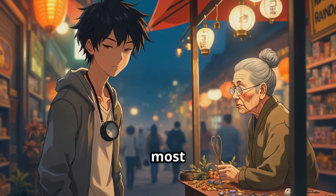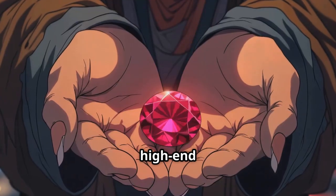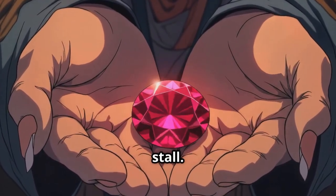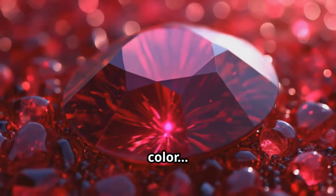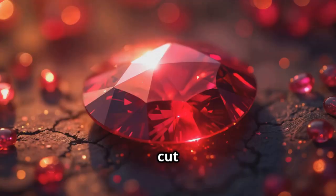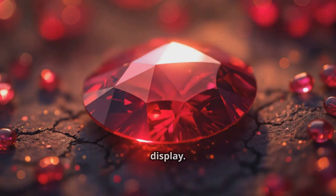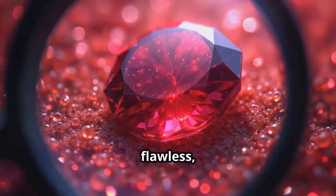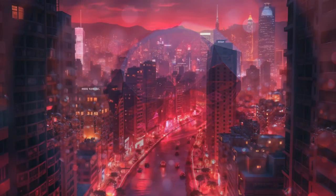And then, in the most unexpected place, I see it. The perfect ruby. It's not in a high-end jewelry store or a museum. It's in the hands of an old woman at a small market stall. The ruby isn't particularly large, maybe only a carat, but its color. It's the purest pigeon's blood red I've ever seen. Its cut is masterful, catching even the dim light of the market and turning it into a dazzling display. Under my loupe, I can see that it's nearly flawless, with only the tiniest inclusions that speak to its natural origin.